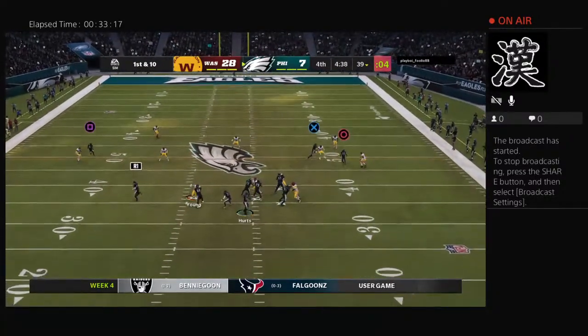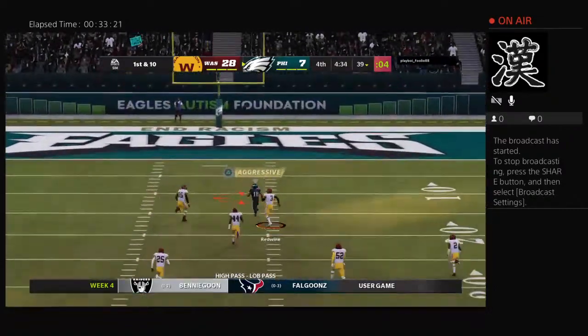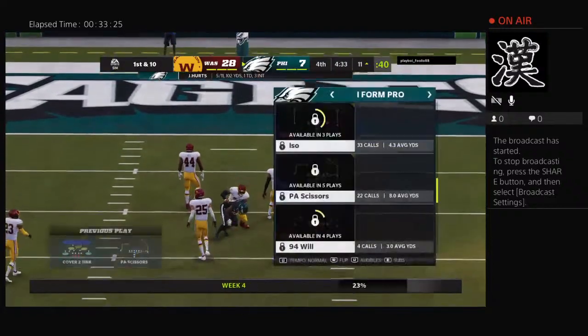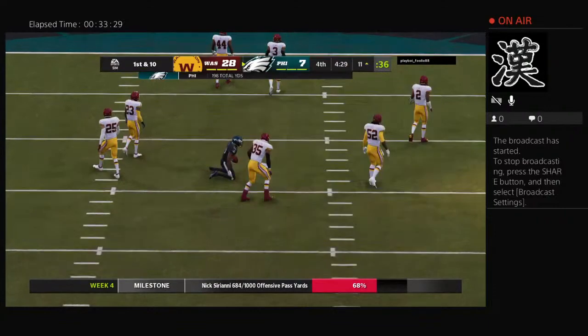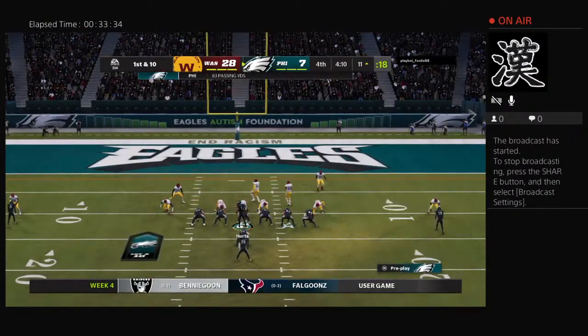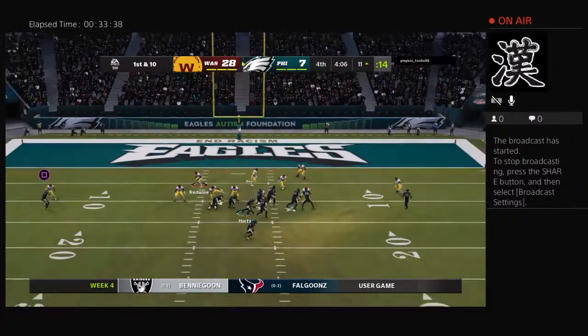Here's Hurts to throw. He'll fire it deep for Rager. This is caught inside the 15. And he'll get inside of Washington's 15 before being taken down. So how about this for field position after the big play? Inside the 15 now as they come up on 1st and 10.